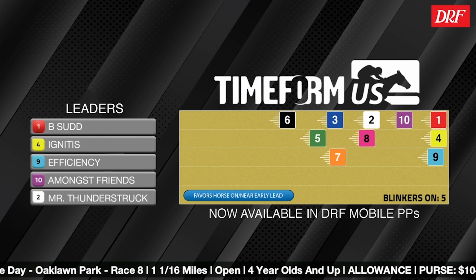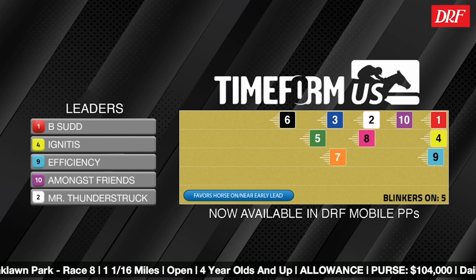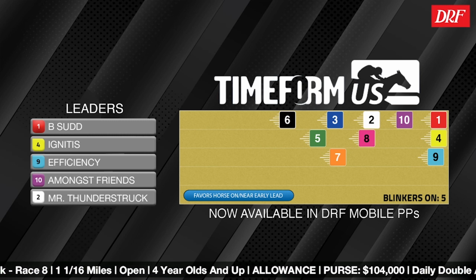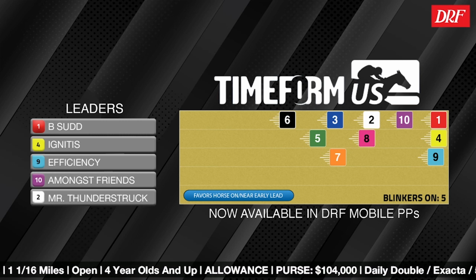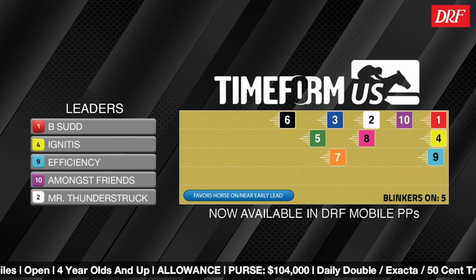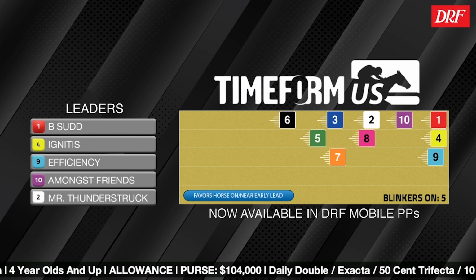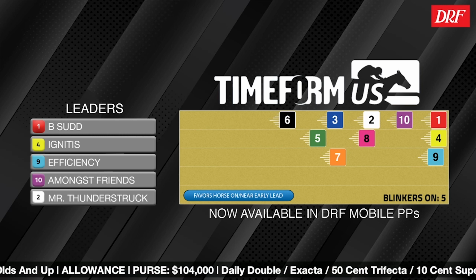You see, it's a blue bar scenario in Timeform US parlance that favors horses on or near the early lead. B Sud showed some tactical speed last time out. Then you've got the stretch out sprinters, the 4 Ignitus, who showed speed the last time he went 2 turns, and Efficiency, who sprinted off the layoff, but looks like and acts like a horse that will appreciate more ground. Probably, yeah. The 9 probably will appreciate stretching out for this race, and he's got a little bit of speed.